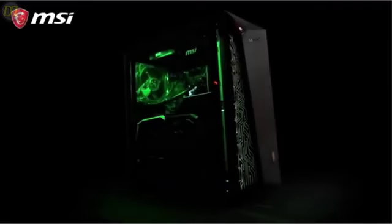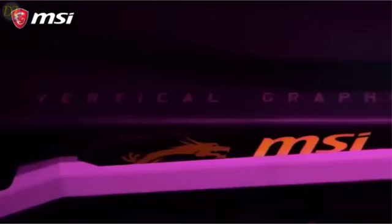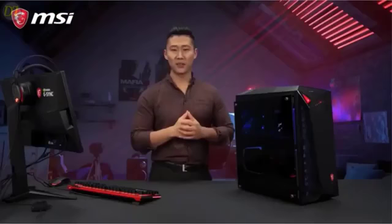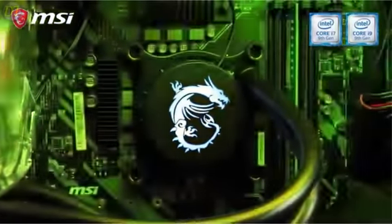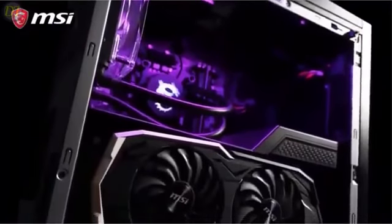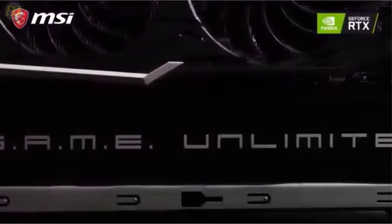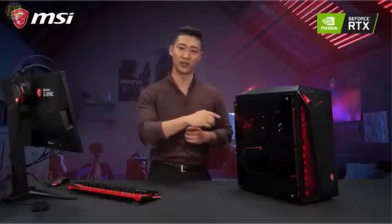What you're seeing here is the newest MSI Infinite Ignite, a mid-tower size gaming rig to dominate all your gaming needs. The new Infinite Ignite models are powered by unlocked Intel processors up to i9-9900K to provide you with unparalleled processing power with the highest performance. Crank up your FPS and game quality with NVIDIA's RTX series up to 2080 Ti. This means smooth gaming experience and lifelike visuals using ray tracing.